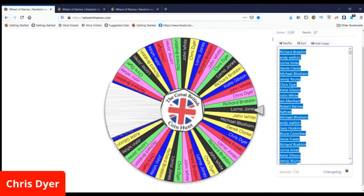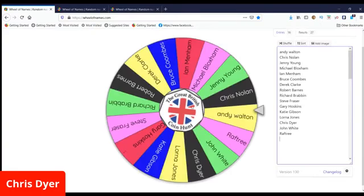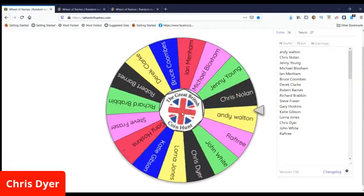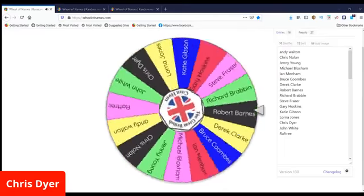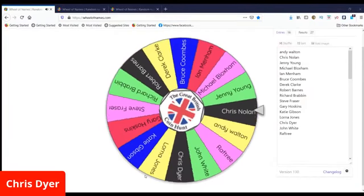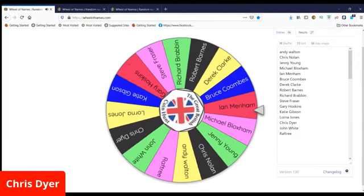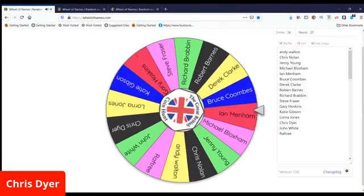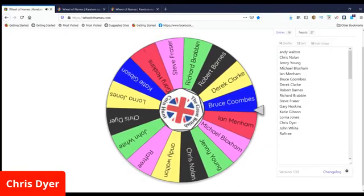£10 sent. Hello, Ian. £10 sent for raffle. Hang on a minute, I've got to work that out then. It doesn't equate into 10. Have you sent £10 or sent the money for 10 tickets? 10 tickets is £15. £10 will be 6 tickets is £9, so then I would owe you a pound change. So was it £10 you sent or the money for 10 tickets? Okay, got you. So it's 6. Got you. Bruce Coombs.